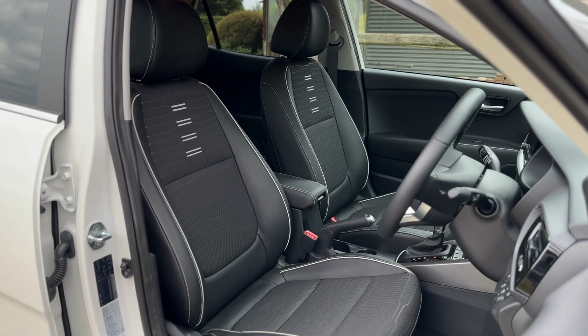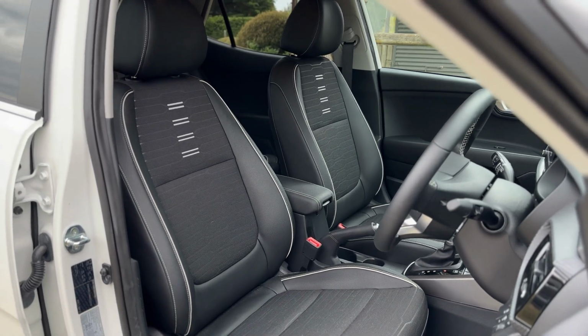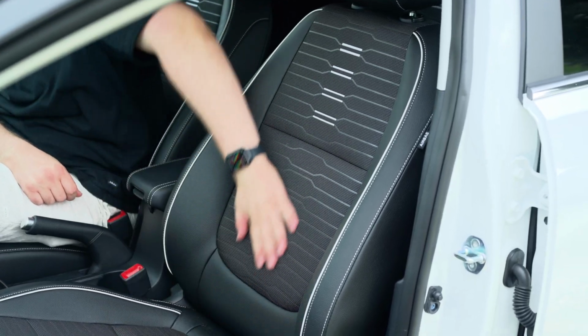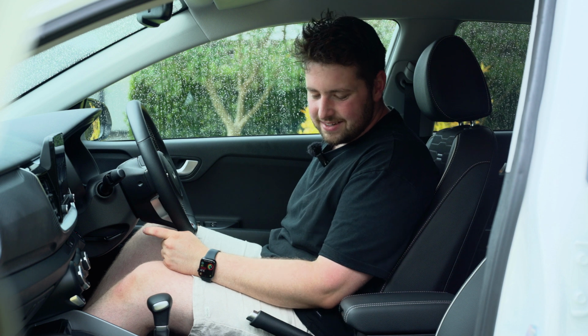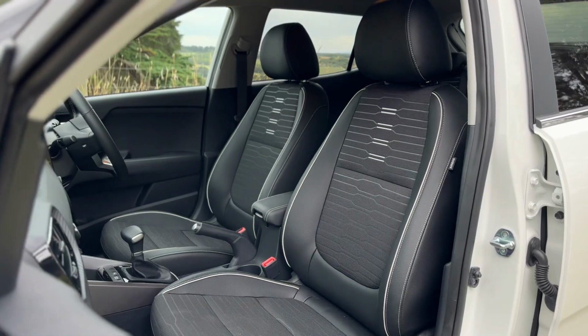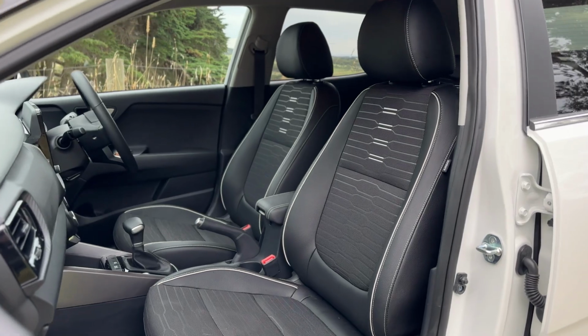The seats, they're okay. They're not the comfiest in the world. They've got like this cloth and then this faux leather, which is actually quite convincing. They're actually decently comfortable. They don't have any lumbar support, and I don't know if we've felt that, but you know, they're not the best seats in the world. Is what I'm trying to get at. They're not my favorite at all. No, I'm trying to be a bit nicer here, but it's really not the best.